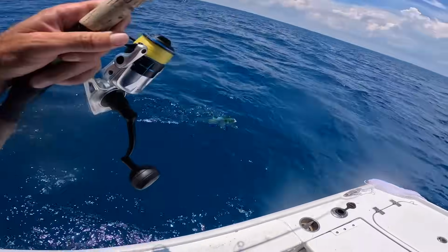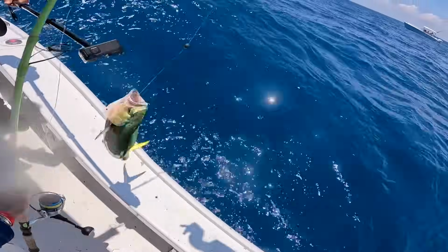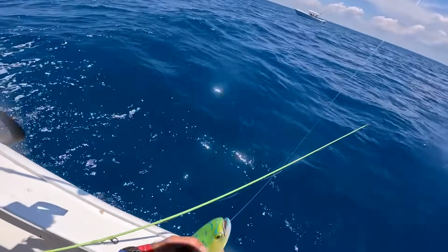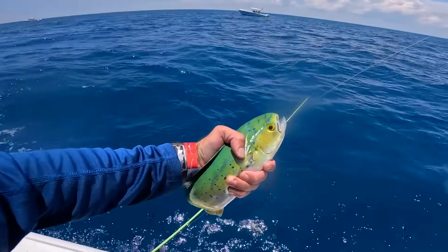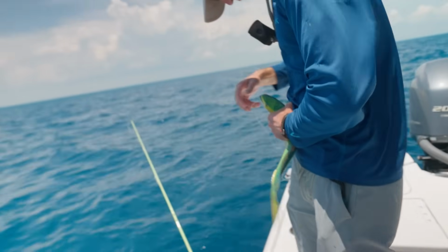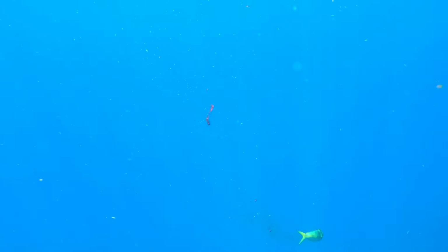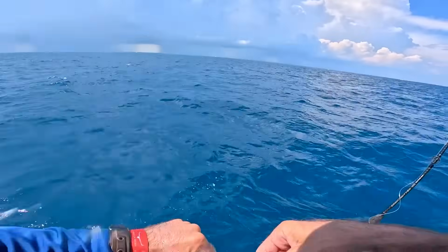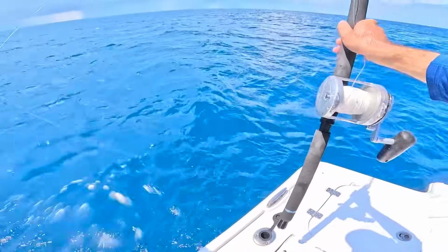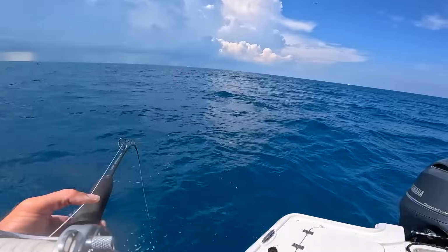No way, dude. Definitely not a keeper. Yeah, not a keeper, but that's still cool. Look at that beautiful little mahi that we just got in 65 feet of water. Pretty cool.